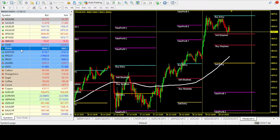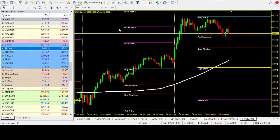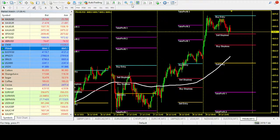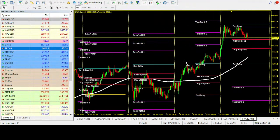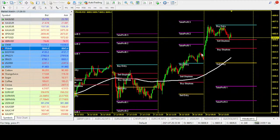Let's look at this one. I assume it's the French one, because it's FRA, so I think it's France 40, something like that. I don't really care about the names. I just care about the setups, and I care about making money from these setups. So what's going on here? Yesterday there was a buy entry around this region right there.